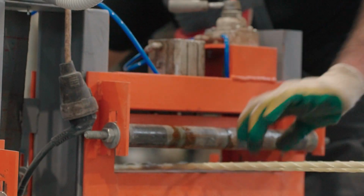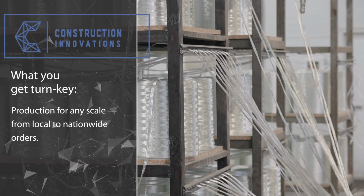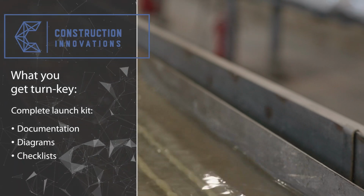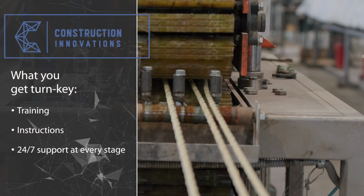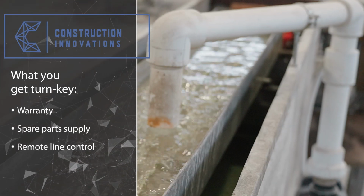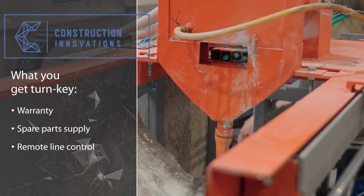What you get: turnkey. Any production scale, from local markets to nationwide distribution. A full dossier of documents, layouts, and checklists so you can start producing composite rebar with zero teething problems. Staff training, step-by-step maintenance protocols, and 24/7 technical support. Full warranty on every module, fast access to spare parts, and remote line monitoring.